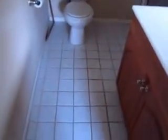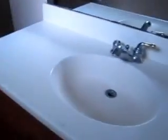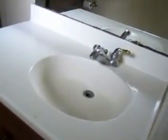And here is your second bathroom. So it's a nice sized bathroom. You have one vanity. This actually looks newer. So as a rental, I would keep this. If you wanted to retail this home, I'd replace it.